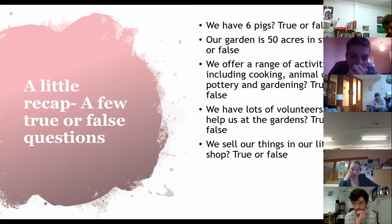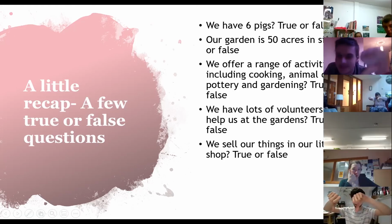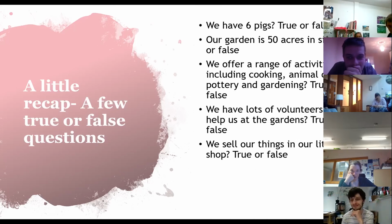We offer a range of activities, including cooking, animal care, pottery, gardening. Is that true or is that false? What do we think? Oh, come on, Adam, you've got to get off the fence. Yes or no? So, well done, everybody. It's true. We do loads of things in the garden and we're going to be doing a lot more over here.